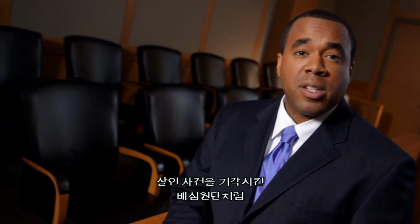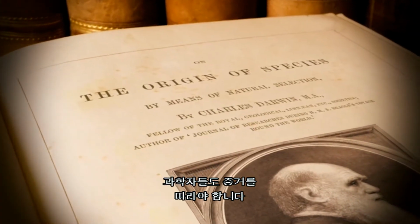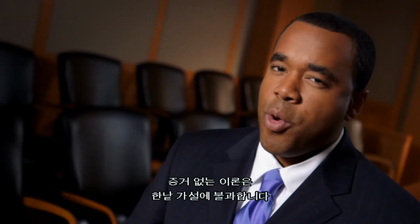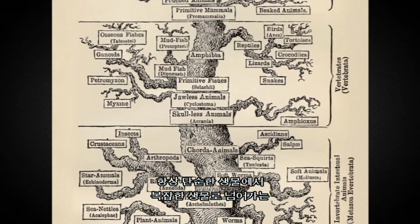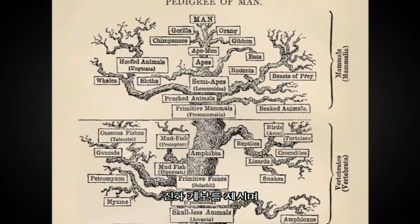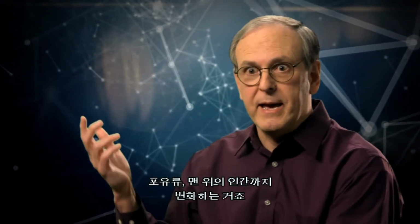Just like the jury in our dismissed murder case, scientists are also called in to follow the evidence. Without data, all you have is a theory. In every textbook on this, they always produce not only the evolutionary tree of simple going to complex, but they also produce a geologic column. The fossils as they're presented go simple to complex. Simple, one-celled animals down at the bottom, and then mammals, man, up at the top.